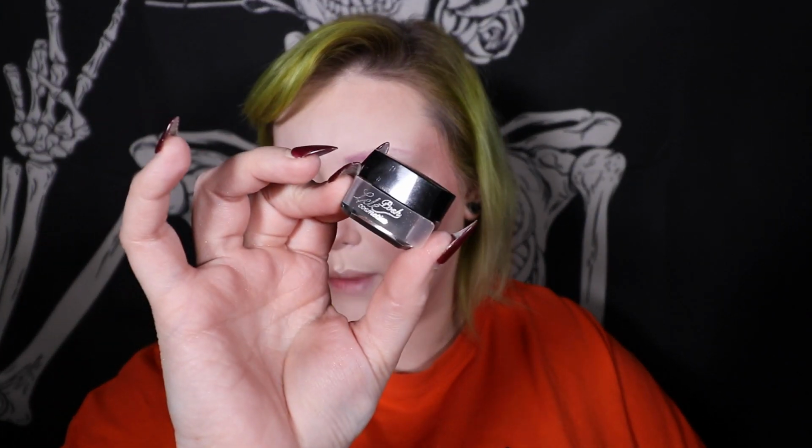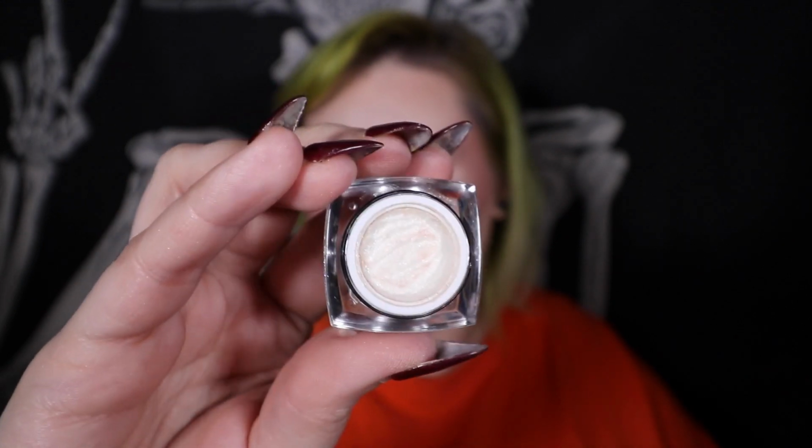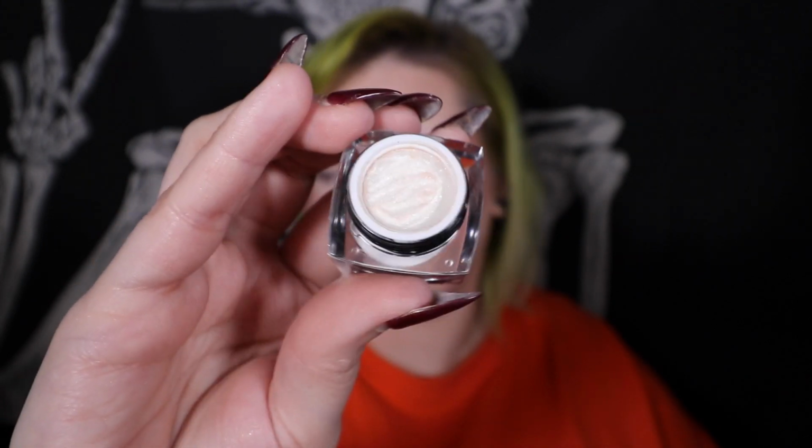Next up, the eye look. So I'm going to prime my eyes with the Amplify primer like I referred to before. I have two different sizes because I ordered her new size, and this is the original that I got in my box. It is just a little texture primer. It's kind of like the putty primer from e.l.f. if you're used to what that feel is like. And it has a little bit of pearl in it for a little iridescence.